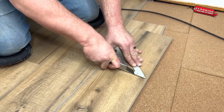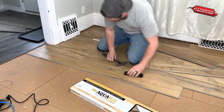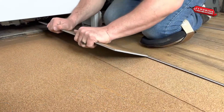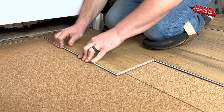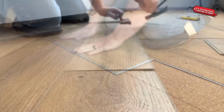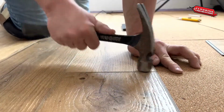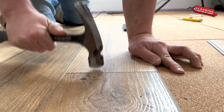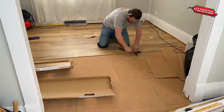Here you can see our team using an Olfa knife to score the vinyl, snapping it at carefully measured points. Installed on top of a cork underlayment pad, each plank is carefully measured to account for gaps along walls and corners. The vinyl clicks into place thanks to its specialized design, and it's hammered down to ensure an even result throughout the home. Each plank locks together, forming a durable, water-resistant surface at a fraction of the cost of traditional flooring. It's a highly effective process carried out by our experienced professionals.